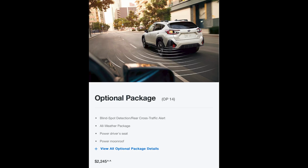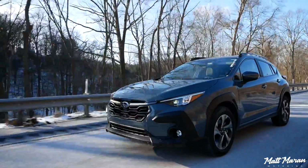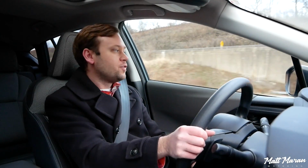But it is worth noting that the one thing that is still an extra cost option as part of this big option package, which is like $2,200, is how you get blind spot monitoring. Blind spot monitoring is not standard, and it's packaged with the rear cross traffic alert, which is also not standard. I feel like having blind spot monitoring and the rear cross traffic alert is really nice these days, so the fact that you still have to pay extra for that is a little unfortunate, but most of the other companies don't make it standard yet either, at least in this segment. So I can't blame Subaru for charging extra for it for now, but I'd like to see that someday be standard equipment.